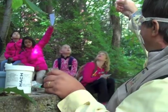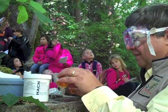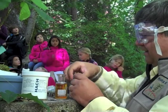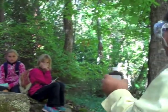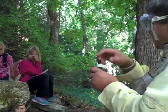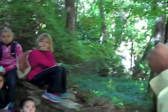Okay, so watch what I'm going to do to measure it carefully. I'm going to put this in here. Now I'm going to take this and put it in this little bottle. We have to very carefully count the number of drops of this chemical that we're putting in here, and we have to swirl it every two. Okay, so let's see what happens if I put two drops in.